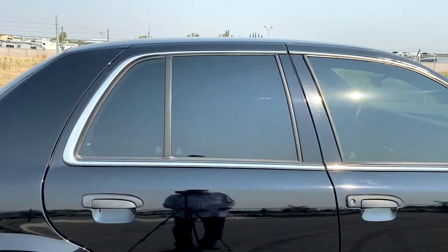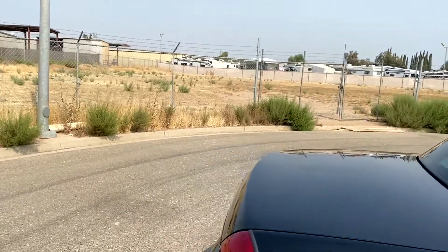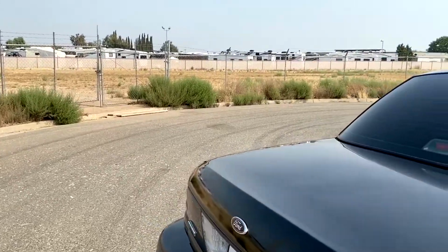There's nothing worse than paying upwards of $300 to $500 for a professional tint job, only to have to scrape it off with an X-Acto knife in front of the cop that just pulled you over. Not very much fun. Let's discuss rear window tinting and the third mount brake light.